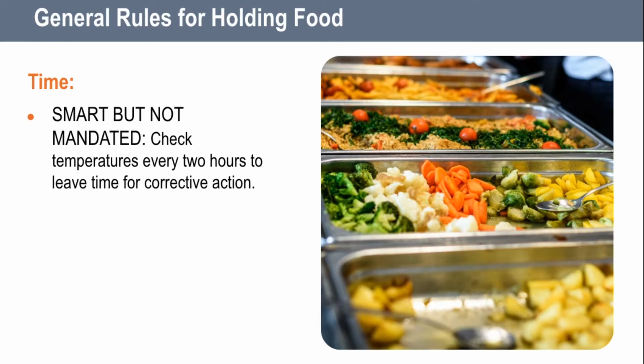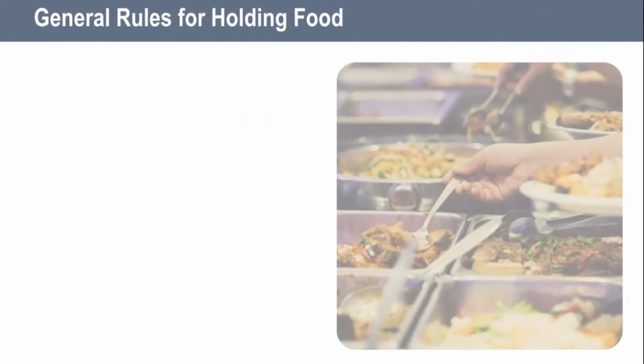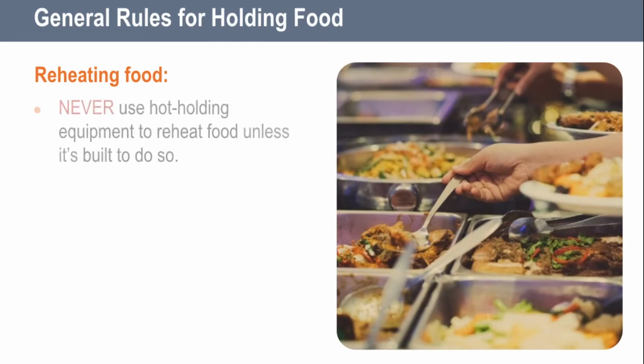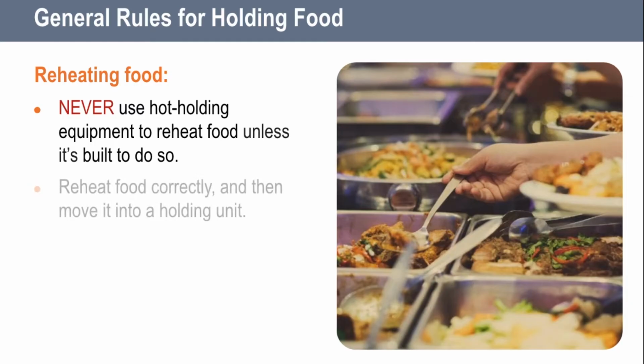Steam tables are not designed to cook food, just like a refrigerator is not designed to make hot foods cold, but rather keep cold foods cold. A steam table is designed to keep hot foods hot. Don't use hot holding equipment to reheat food. Never, ever. Most hot holding equipment does not pass food through the temperature danger zone nearly fast enough. Reheat food correctly, then move it over to your hot holding unit.